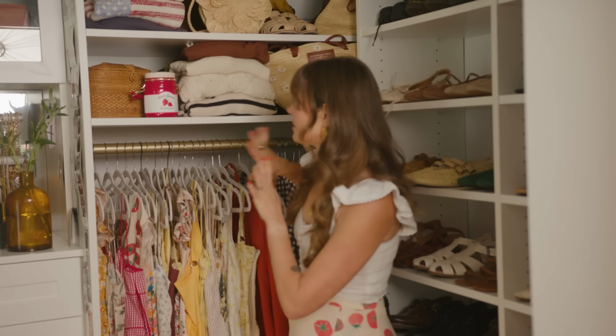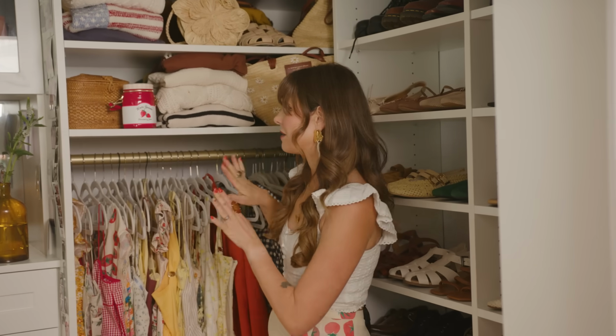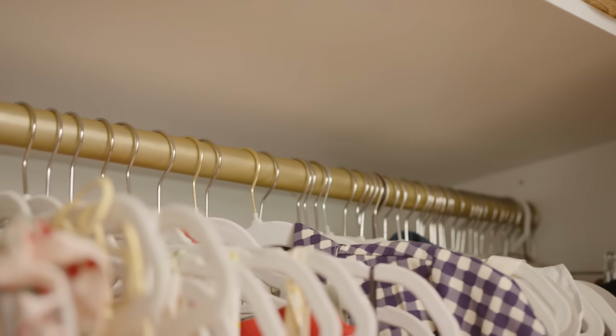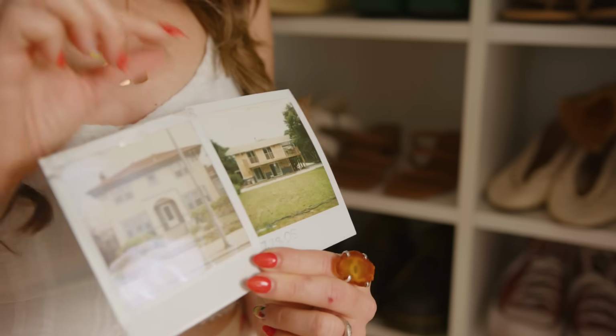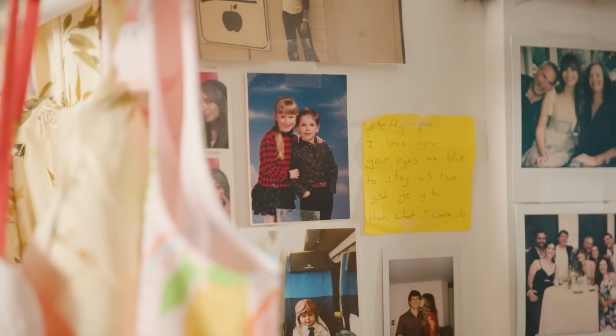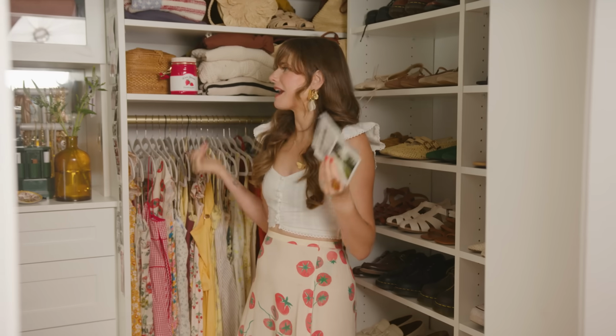I absolutely love that this is gold. It's just a small detail, but I think it makes a massive difference when you walk in and you see it. It just elevates the whole space. And then in my closet, I love to display all of my favorite Polaroids and photo booth moments and notes and things my kids write me. I just love how special Polaroids feel, and that I get to wake up and be surrounded by pictures of my loved ones.